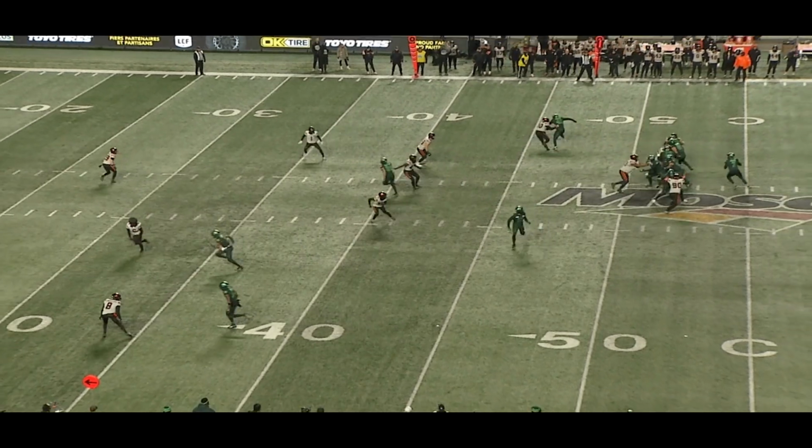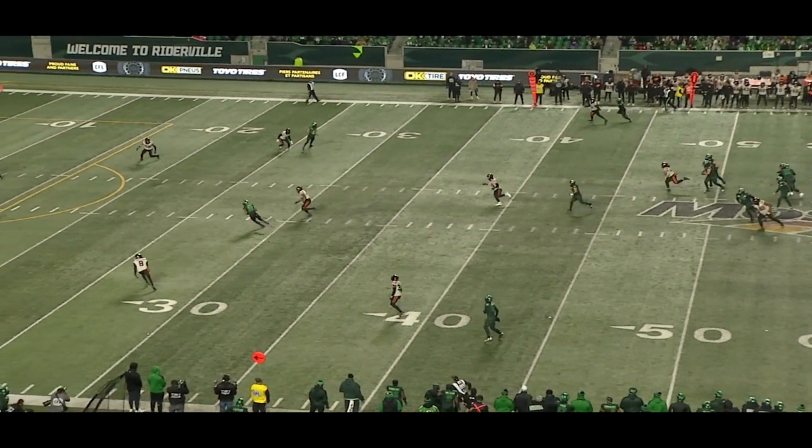Another play action for a big gain. Throw the dig in the middle of the field.